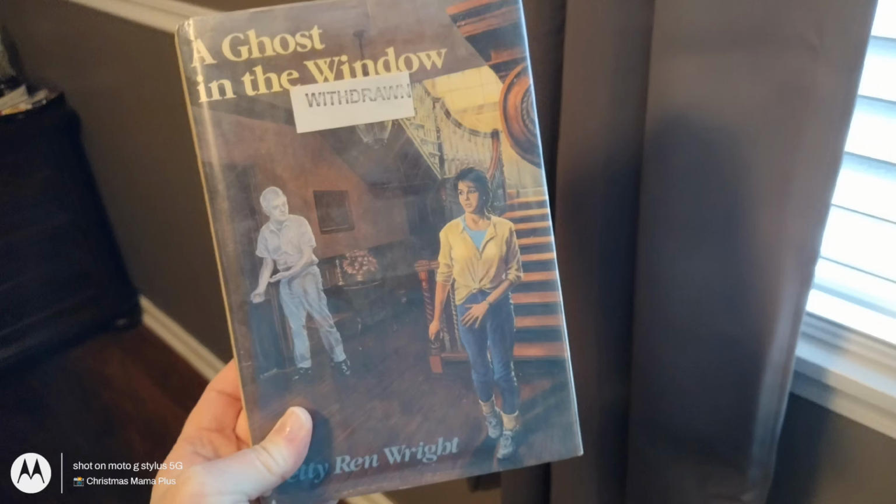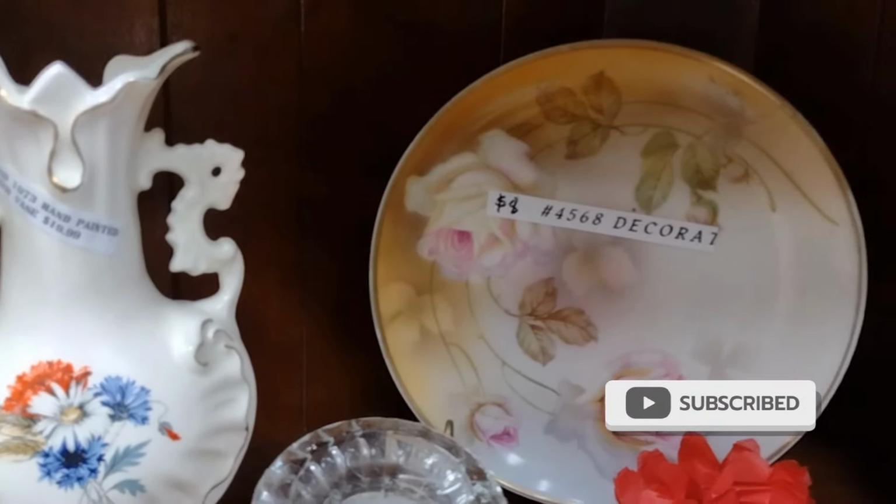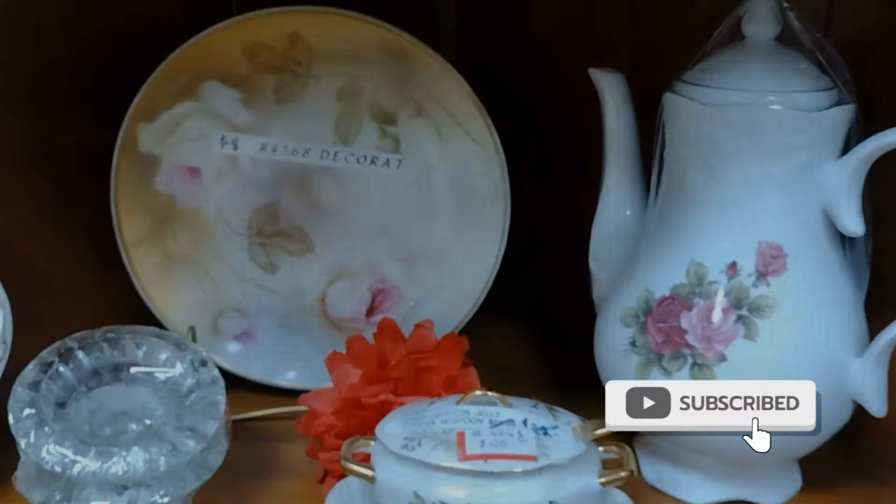So this was the only thing that we came out of the store with. It was 99 cents, but they had so many great items. We really love showing items that you don't normally see. So stay with us as we continue thrifting the Bluegrass State. We are having a blast taking you along with us.